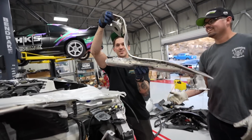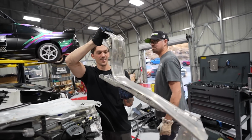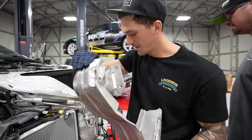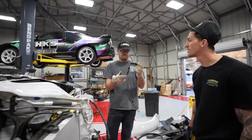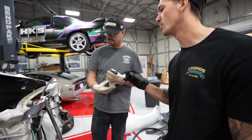Look how it split the support beam here. Oh my god. Well, that guy smacked it. Dude, look at the metal all bent. Oh, dude. That had to hurt so bad. I don't know what this is. Is that like sensors? I feel like this has something to do with the airbag.